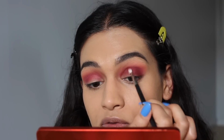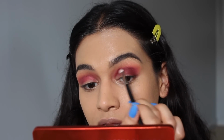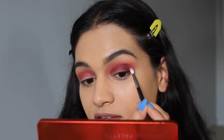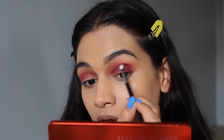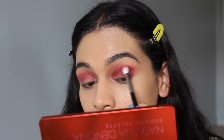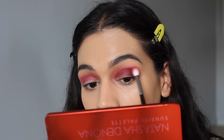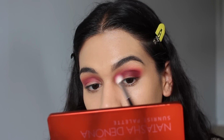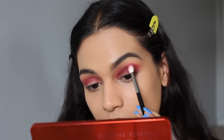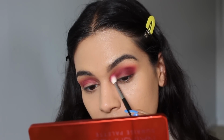I also need to use a lighter hand when I do this sort of blend and really take my time and work it in because I want to keep it focused in a specific area. I'm going to go back in with Glory and I'm just adding it a little bit more. I don't want to lose that, it kind of ends up looking a little bit pink and I kind of like that, so yeah.